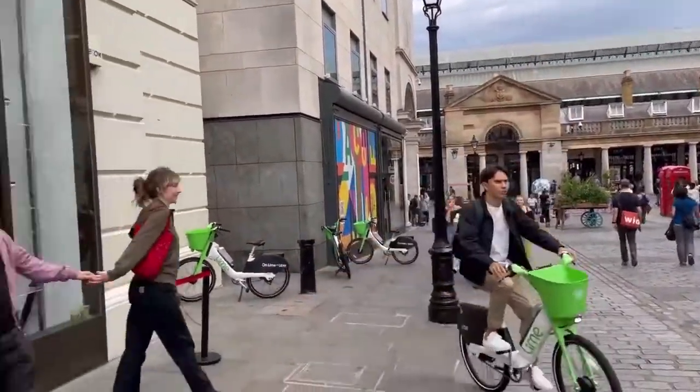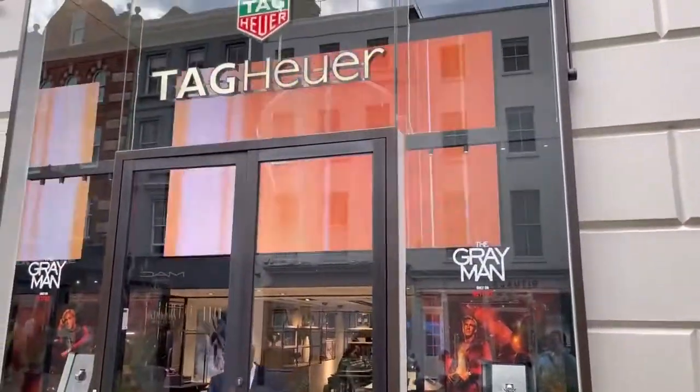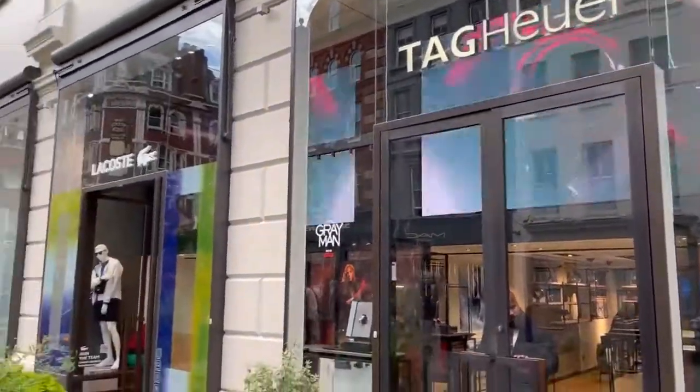Let's go down in there. This is the Kick Game beside Tag Heuer and Lacoste.